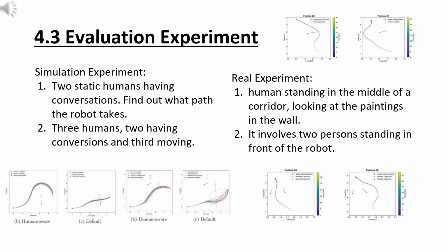Evaluation experiment. The evaluation experiment is divided into two parts. One is the simulation experiment, the other one is the real experiment. In the simulation experiment, the first one is two static humans having a conversation, and we find out what path the robot takes. As you can see in the bottom left image, in the B part, human-aware navigation is used, and the red and the blue are the two humans talking to each other, and the robot takes a path which is not interfering with human space. And in the C part, that is default, human-aware navigation is not used, and the robot takes the shortest path, which interferes with the human space.